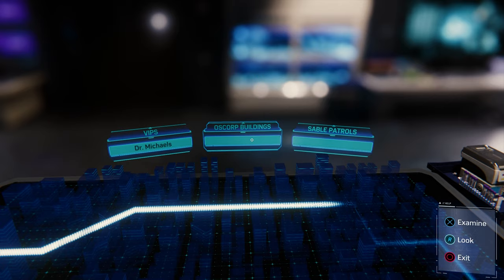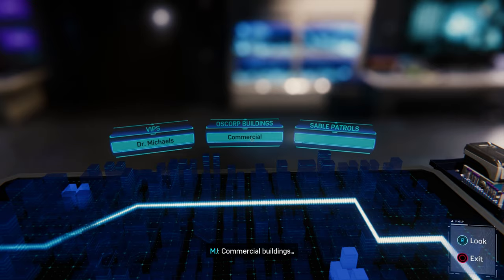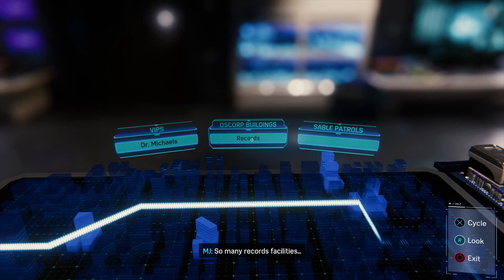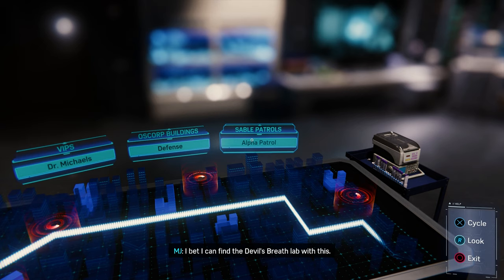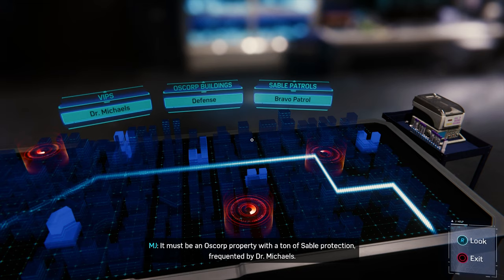This shows all of Oscorp's properties and commercial buildings. Wow. So many records facilities. Oscorp's going all in on defense research. Sable troop deployments. They're stationed all over the city. I bet I can find the Devil's Breath Lab with this. It must be an Oscorp property with a ton of Sable protection, frequented by Dr. Michaels.